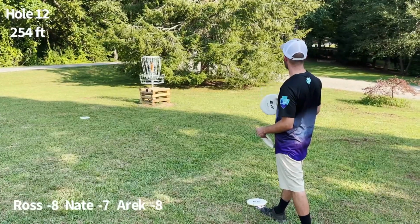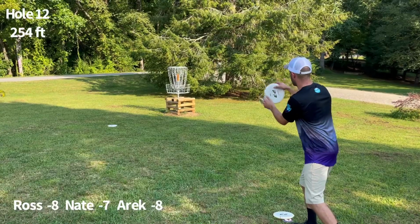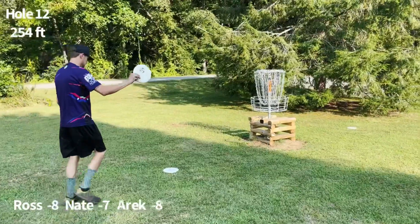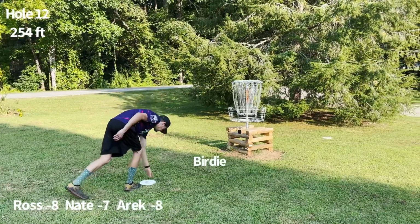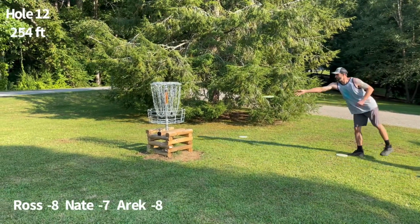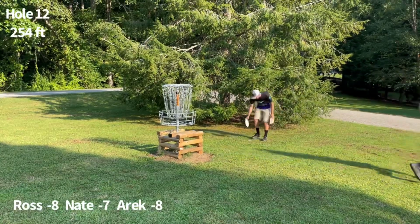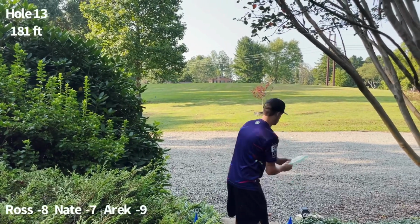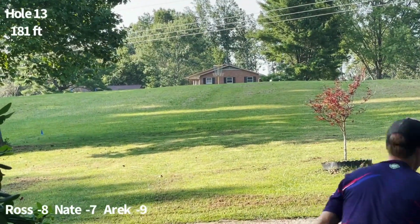Doesn't quite get the pop on that putt that he wanted and misses short. Couple inches low for Nate. And another tap-in birdie for Arek. And a par for Ross and a par for Nate. So Arek takes the lead with that last birdie. Going with the forehand turnover flex, and he puts that close.